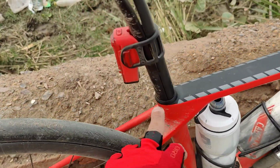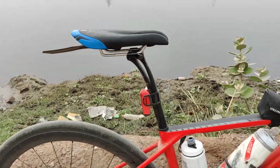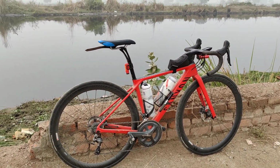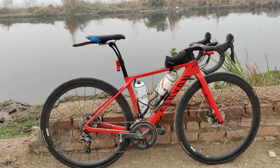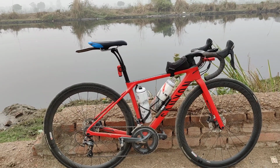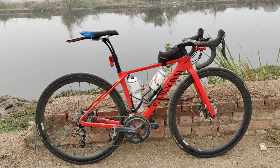What else? The seat post has been pretty difficult to maintain, because I got a lot of creaks and sounds over the years, and at one point I was so frustrated about why these sounds were coming. I ordered one of those carbon gels, which you apply on the seat post, and they just took care of it, and now it's been working beautifully without any sound.